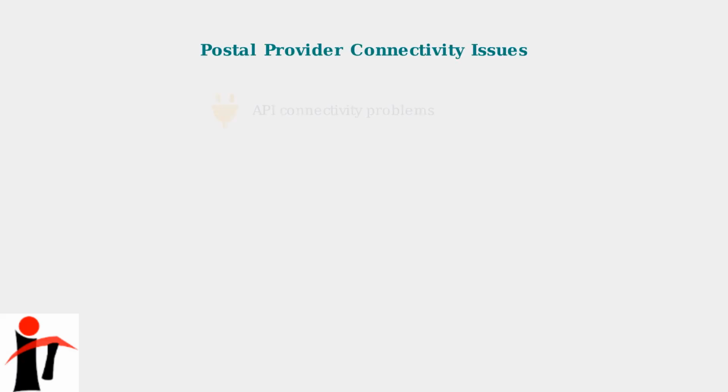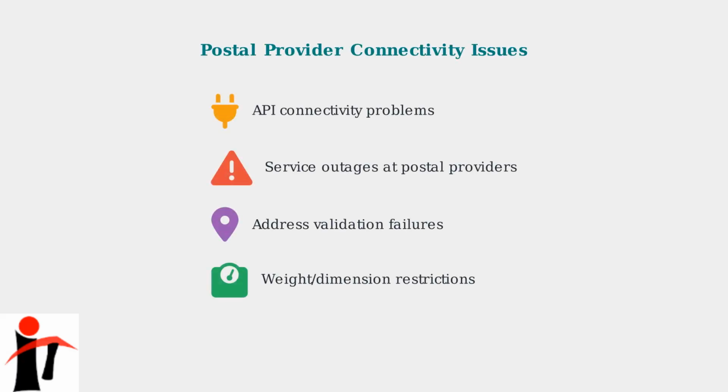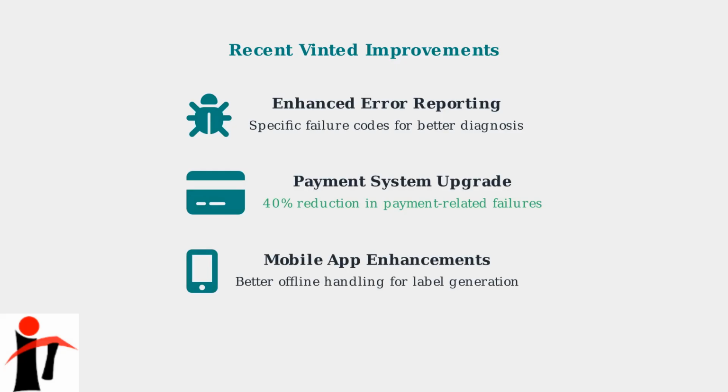Postal provider connectivity issues represent the second largest category of failures. These include API connectivity problems, service outages at postal providers, address validation failures, and weight or dimension restrictions that prevent label generation. Vinted has made significant improvements to address these issues. They've implemented enhanced error reporting with specific failure codes, upgraded their payment processing system, reducing payment-related failures by 40%, and improved their mobile app to better handle offline scenarios.